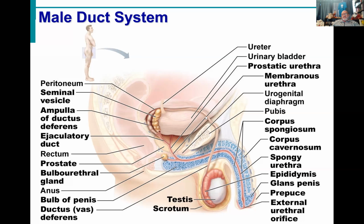Notice the ductus deferens goes over the top of the bladder, hooks around the ureters coming down from the kidney, and then has a big, huge enlargement of it known as the ampulla. This ampulla is where we store a massive amount of sperm in anticipation of release during ejaculation. And how long can the spermatozoa stay in the ampulla of the ductus deferens?